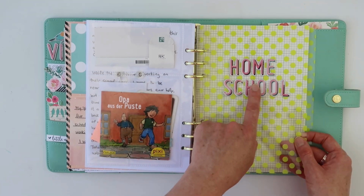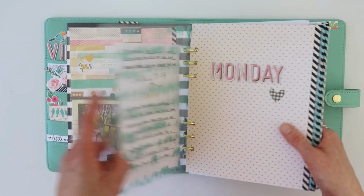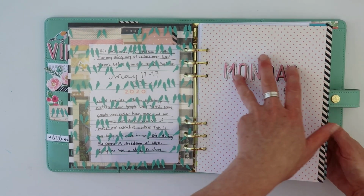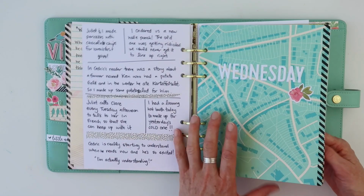Now for this one, I'll show you just the contrast. So here's Monday, and it's just a plain piece of patterned paper, the day, a sticker, and then a washi down the edge. And they're all the same, just the paper changes and sometimes the letters change.